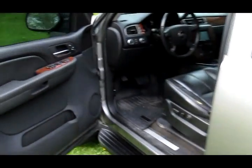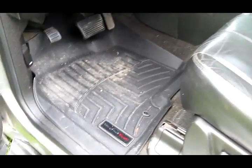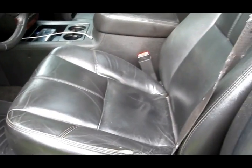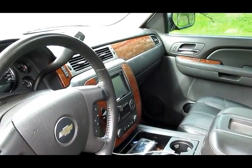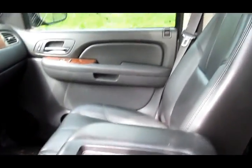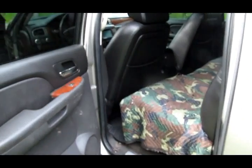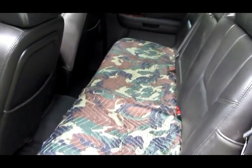On the inside of the vehicle, everything works as it should. Here's the Weathertech floor mats. These are really nice to just pull out and spray off. All leather seats, all black, a little bit of wood trim. I really enjoy how big this vehicle is on the inside, both up front and in the back. My previous vehicle was a Honda Civic, so being up in a big vehicle has been a really nice change. In the back seat, I always keep this moving blanket tucked in. That way my boys and my dog can jump up here and I don't have to worry about the leather.